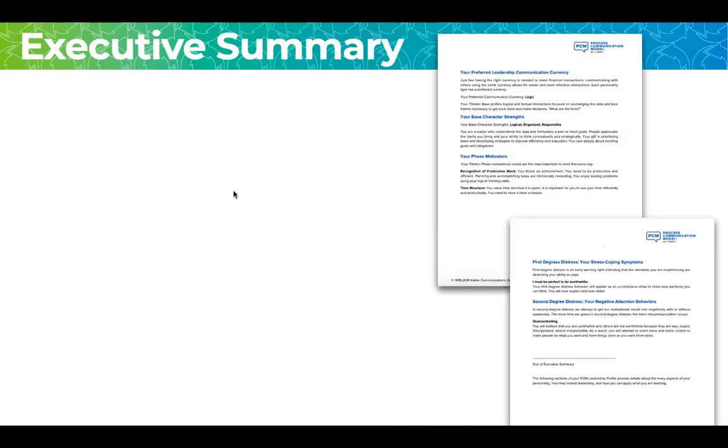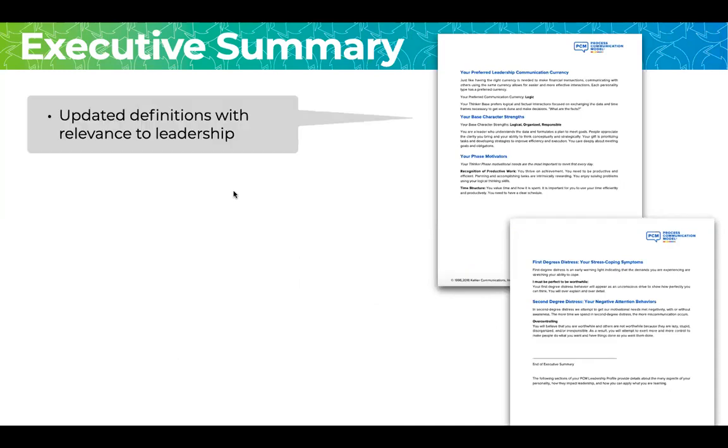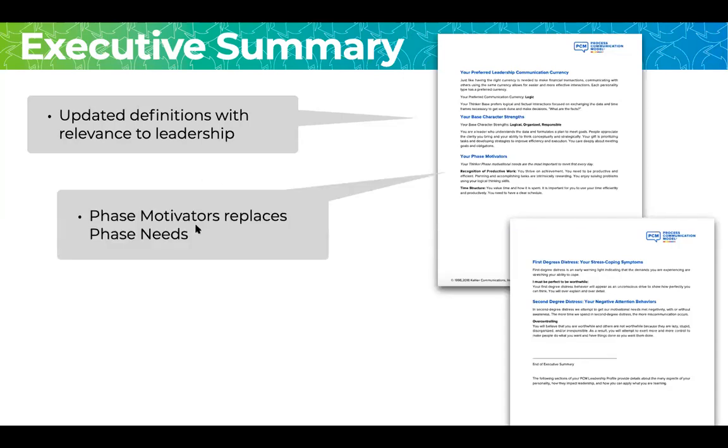The executive summary then has these next 2 pages, and there's a few quick hits. This is intended to be a quick read. People can get a high level understanding of their structure and what it means. We've updated our definitions of currency and character strengths and motivators to be more consistent with leadership, so people can quickly see the connection to that. We replaced phase needs with phase motivators. It seemed like motivators is also a common way of talking about it in PCM, but it's more accessible outside of PCM than needs.